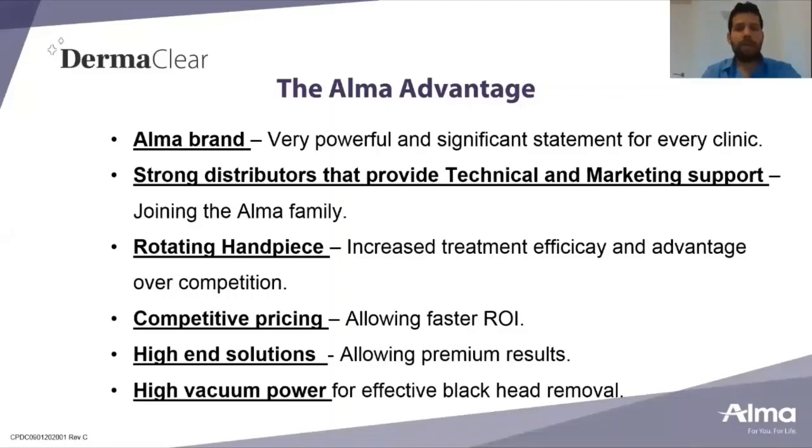The rotating handpiece is another very big advantage that we have, which provides us increased treatment efficacy and an advantage over our competition. We're offering competitive pricing for faster return on investments for our clinics, high-end solutions allowing premium results, and high vacuum power for effective blackhead removal. I am able to say with a lot of pride that we have implemented a super strong pump into the system that allows us to have a very high level of vacuum. This is very significant for blackhead removals and for effective treatments.